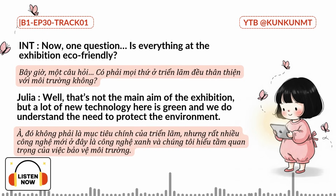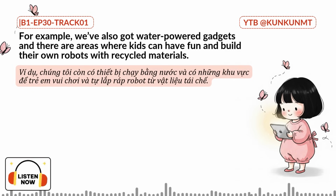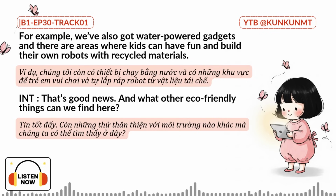For example, we've also got water-powered gadgets, and there are areas where kids can have fun and build their own robots with recycled materials. That's good news. And what other eco-friendly things can we find here?